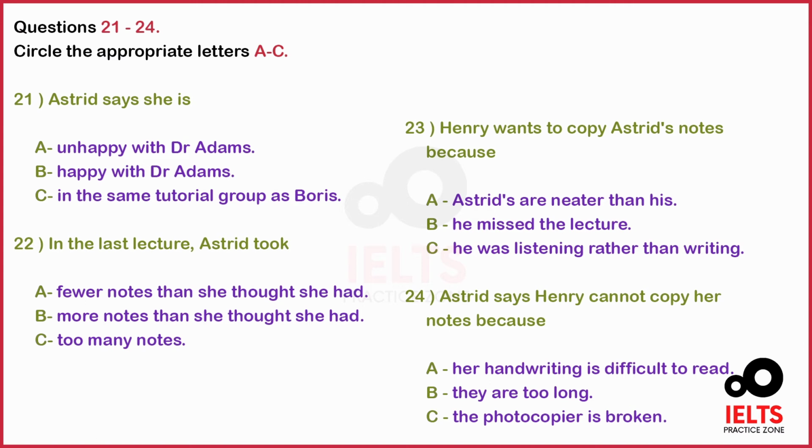Did you take lots of notes in the lecture? Yes, actually I did. In fact, several pages. I didn't think I had taken so many. I was that busy listening to what was being said that I didn't take many notes. Can I photocopy yours? I don't think that's such a good idea. You won't be able to read my handwriting, and sometimes I write them in English and sometimes in Arabic.